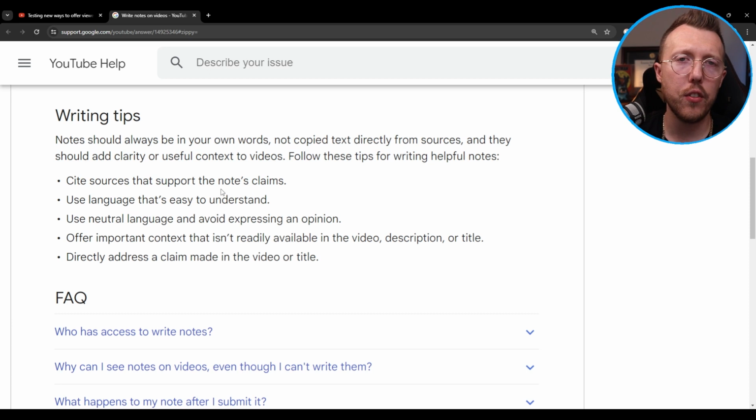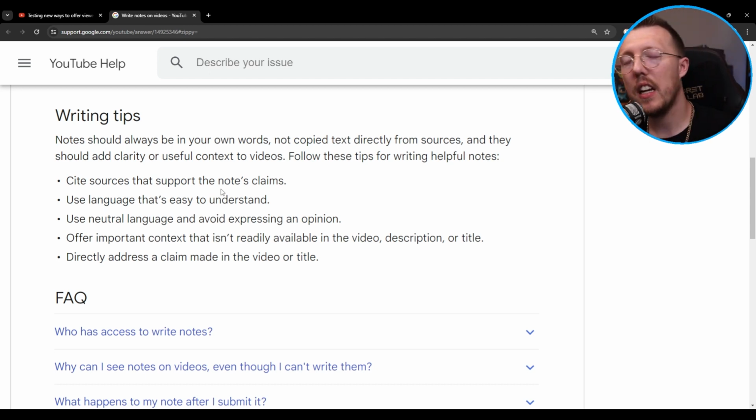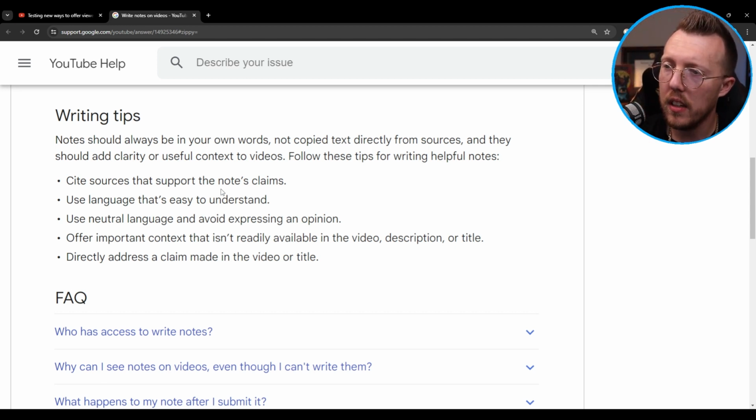Use language that's easy to understand. Talk at a level that anybody could read. All right, it doesn't need to be spoon-fed, but if you're talking at the highest academic rigor that you can possibly postulate, it's probably not going to be as helpful. It's probably going to be somewhat helpful. It might not even get published.